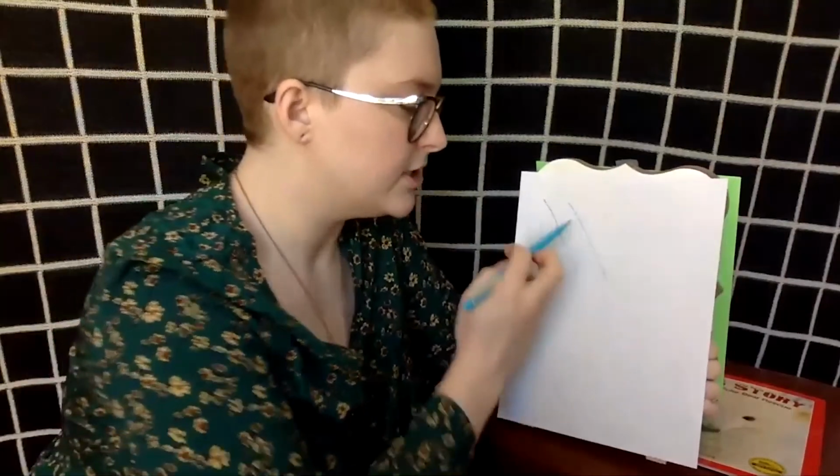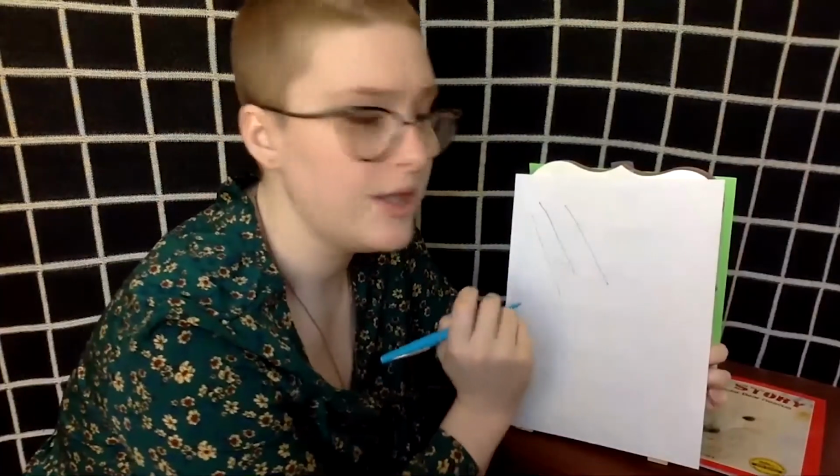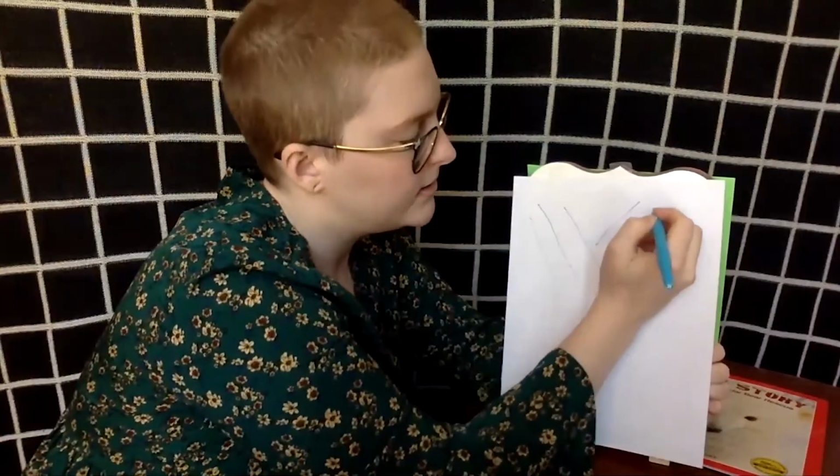So that's one direction of the diagonal line, but we also have diagonal lines that go the other way as well. So to do that, we're going to start at the top again, and you're going to move down and to the left. So last time we were moving to the right, this time we're going to go to the left. So start at the top and go down and to the left. Remember, we're using that tripod grip while we're writing as well, right? Tripod grip. So you start at the top, go down and to the left.